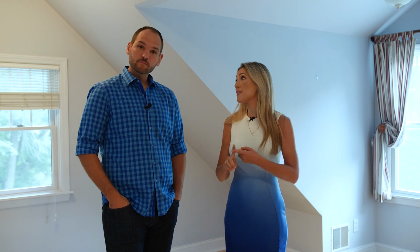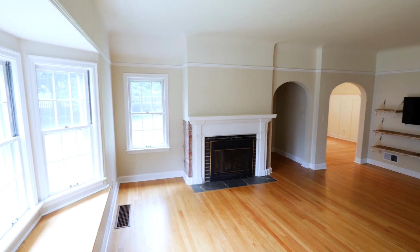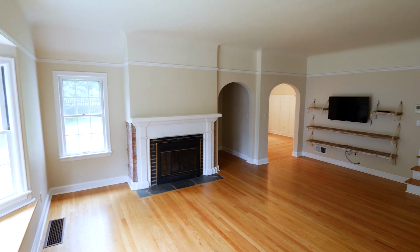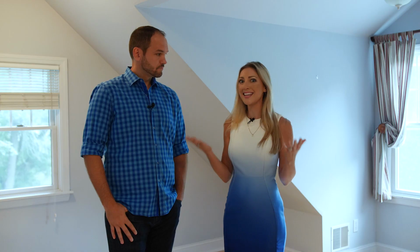So I would say it depends on your floor plan. If it's a little bit tricky and you want to show people how they could best utilize it, then yes, it's worth the money to stage it. But if everything is clean, it's freshly painted, you've hired cleaners to come in and make it sparkling, then keep it open. Let them envision how they would plan it out.